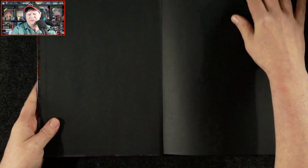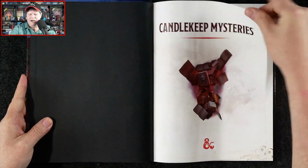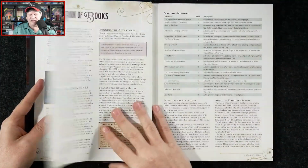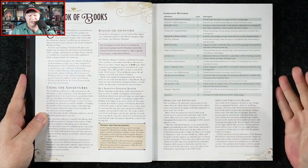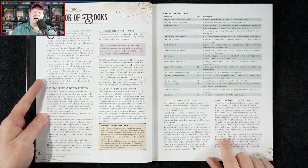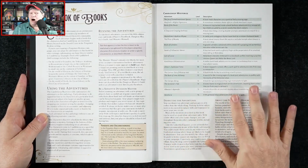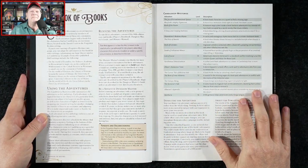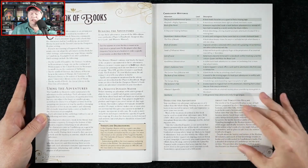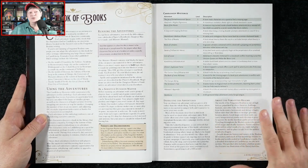First off, the book kicks off with a couple of pages basically dedicated to running these adventures, talking about a little bit of a breakdown of what each of these adventures is. That's about all you're going to get as far as a summary for many of these adventures. Some of the adventures do have a little summary portion to them, but for the most part, they do not.